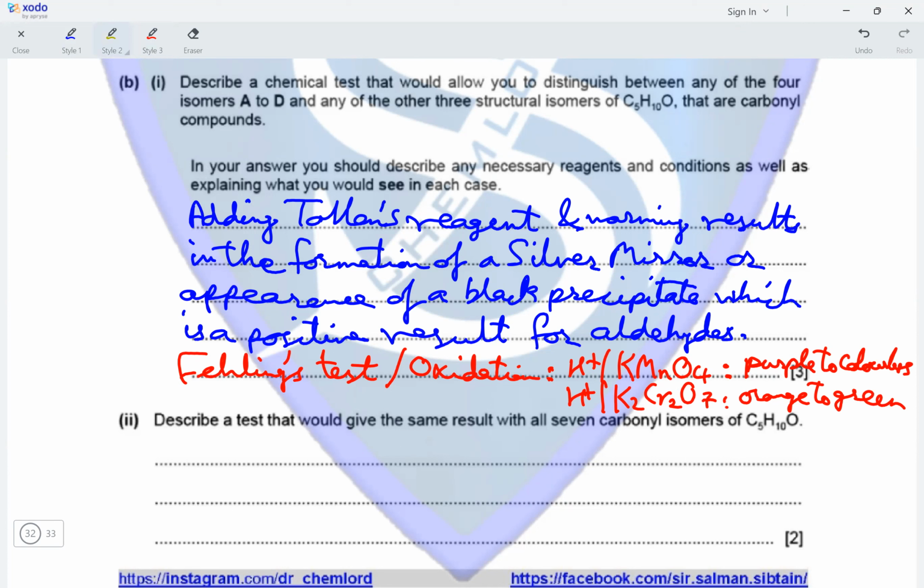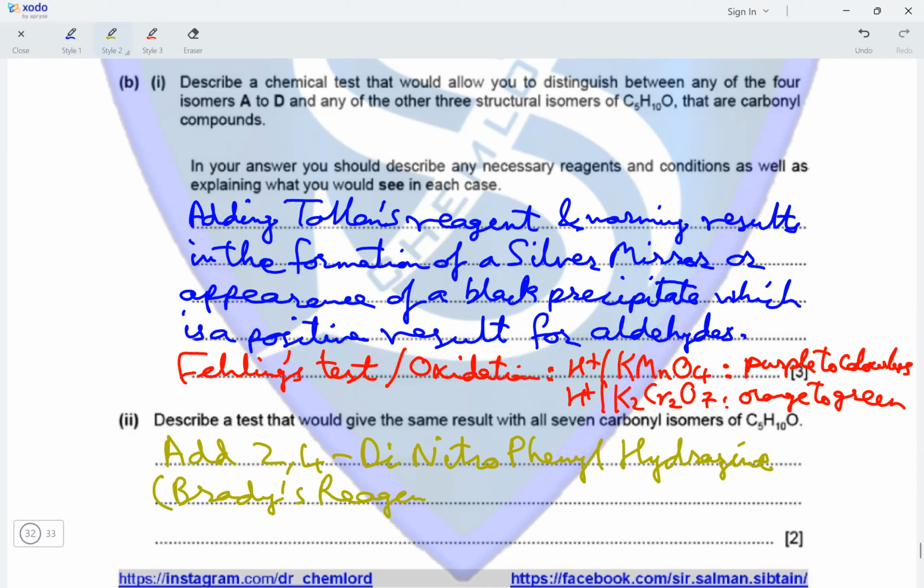Describe a test that would give the same result with all seven carbonyl isomers C5H10O. So that would mean the detection of the carbonyl group. So we would add 2,4-dinitrophenylhydrazine, which is also known as Brady's reagent, and the observation would be appearance of a yellow-orange precipitate.